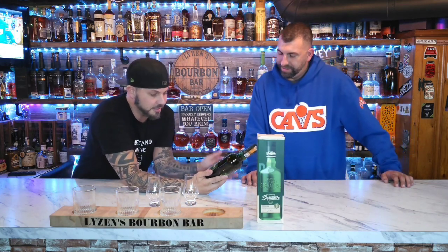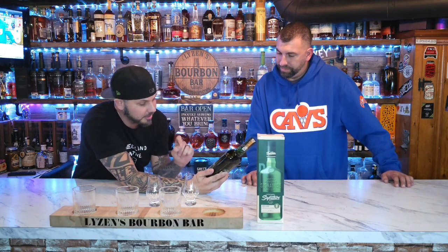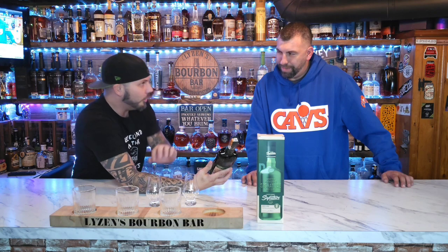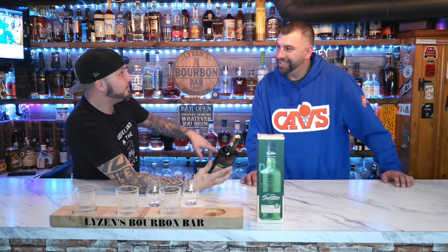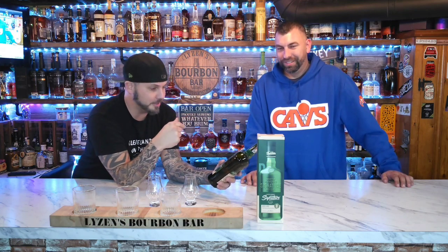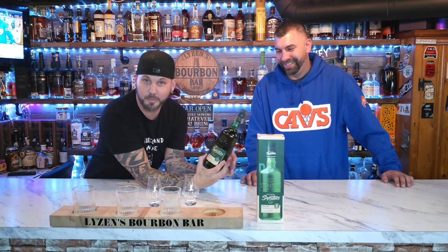Now, they do things in India that's a little different than we do here. So this bottle is one that is only sold in Tamil Nadu. Tamil Nadu? Tamil Nadu. I feel like that's it. So Kenny was chilling in Tamil Nadu, and he was like, what kind of whiskey can we get? And then he picked up this one.